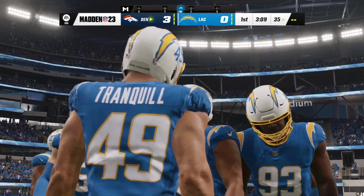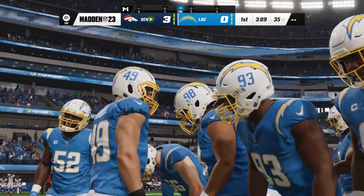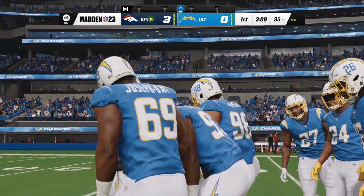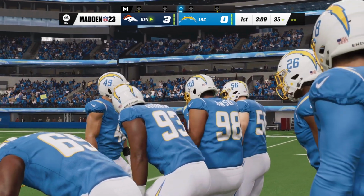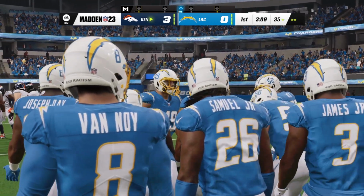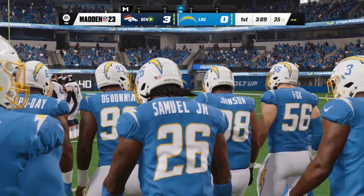Let's ride, dog. Let's go, boys. Let's go. Let's go. Let's get some roll. It's all like popcorn. Come on now. Once again, we got to get it done as a group. Let's go. Play a little aggressive, baby. Let's go, baby. Let's go.